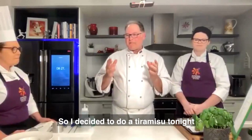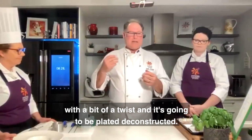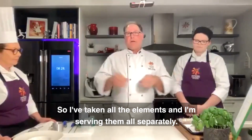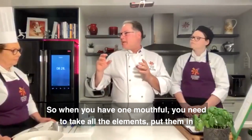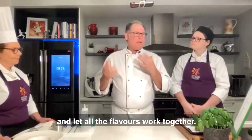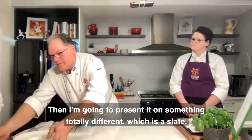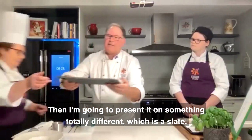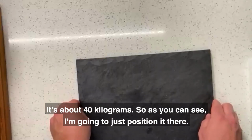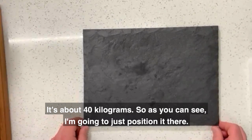So I've decided to do a tiramisu tonight with a bit of a twist, and it's going to be plated deconstructed. I've taken all the elements and I'm serving them all separately. So when you have one mouthful, you take all the elements, put them in, and let all the flavors work together. But I'm going to present it on something totally different, which is a slate. It's about 40 kilograms of slate. So as you can see, there we go, position it there.